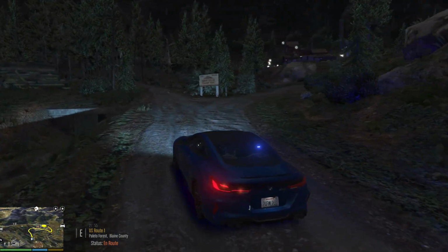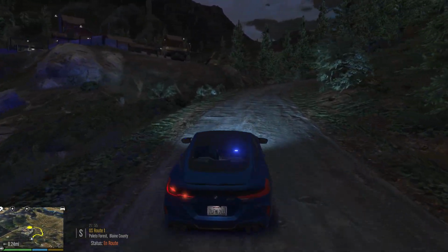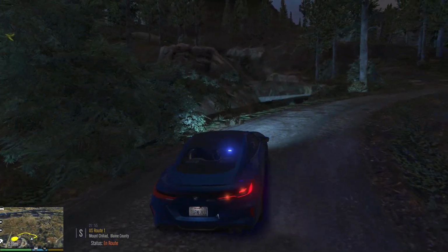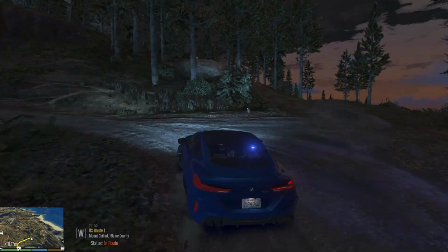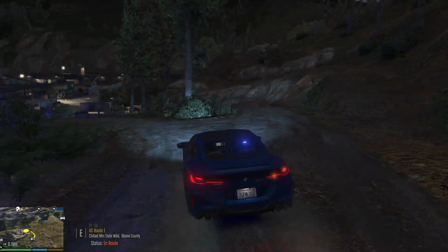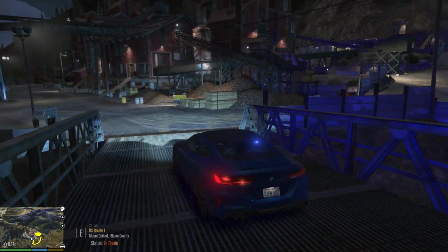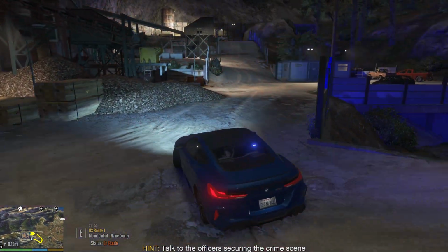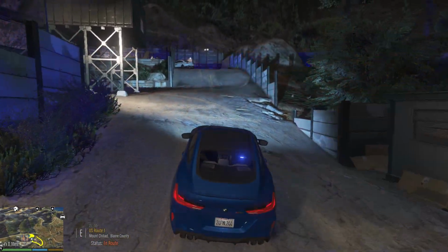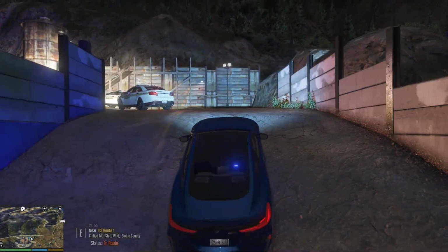Now this particular call out pack is actually best to do when it's really dark outside or where it's evening time, for obvious reasons. But we're going to make a little U-turn here. And I do believe the entrance to the sawmill is going to be right up here. And the cool thing about this particular call is there's already units on scene, which makes it really cool. Yep, right up there. And looks like we've got 2 sheriff units already on scene.